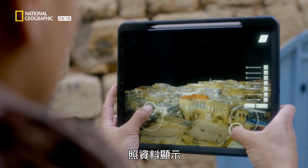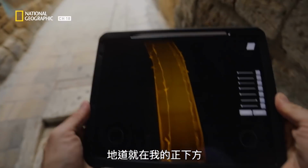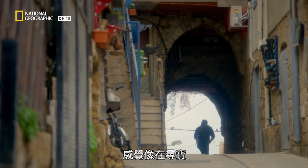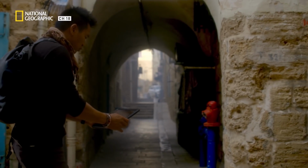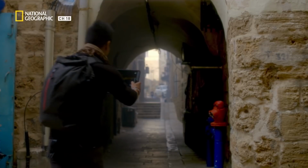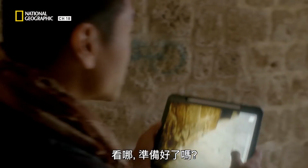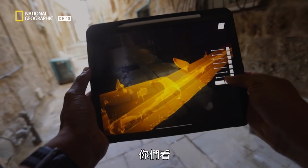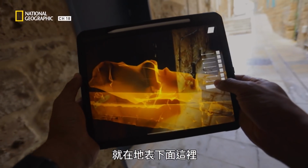Oh, yeah. According to this, the guardhouse should be that way. Beneath me right now is the tunnel, moving its way up this alleyway. Feels like I'm on a treasure hunt. Okay, this has to be it. I think I'm actually standing on it now. Check this out. Ready? Wow, look at that. You can actually make out where the secret tunnel sits, right below the surface here.